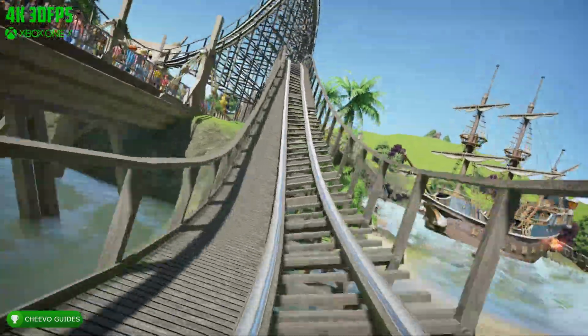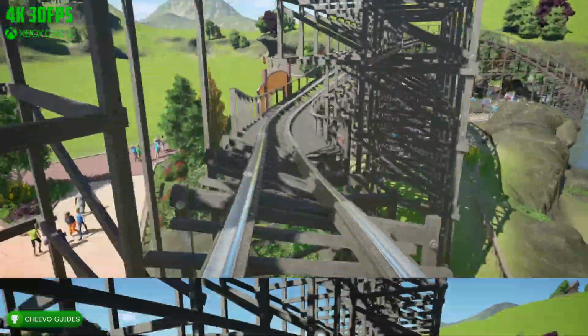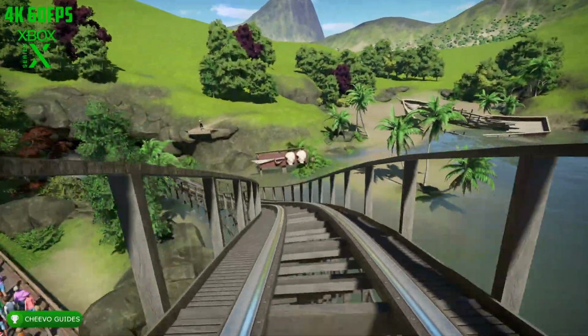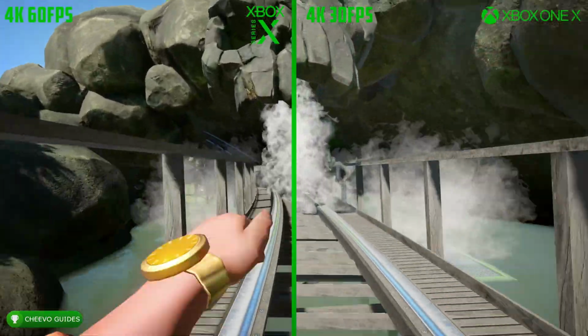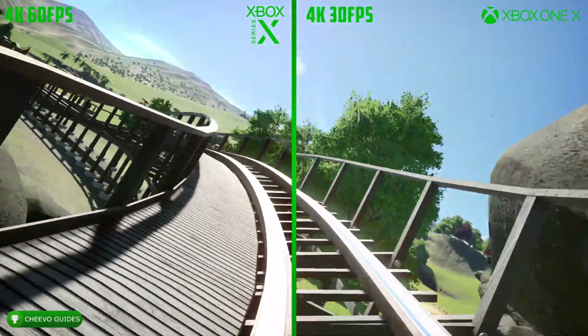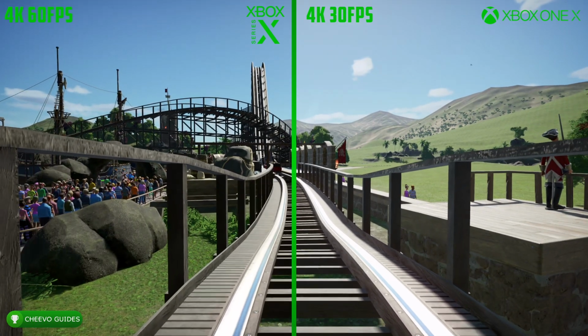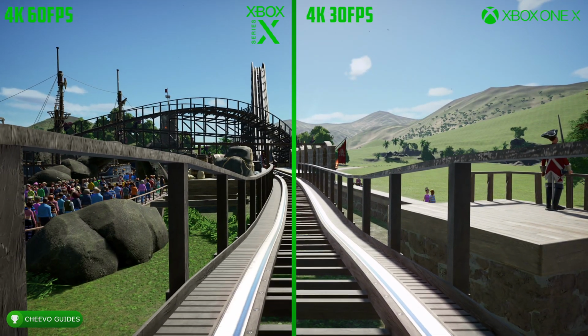So ultimately what this comes down to is either way you'll be able to play this game whether you're playing on a current gen or next gen console. However, it's definitely going to run pretty much twice as smooth if you're playing on the next gen console because of that 60 frames per second leap, as well as all of the differences that you're going to notice just because simply it's a more powerful console.